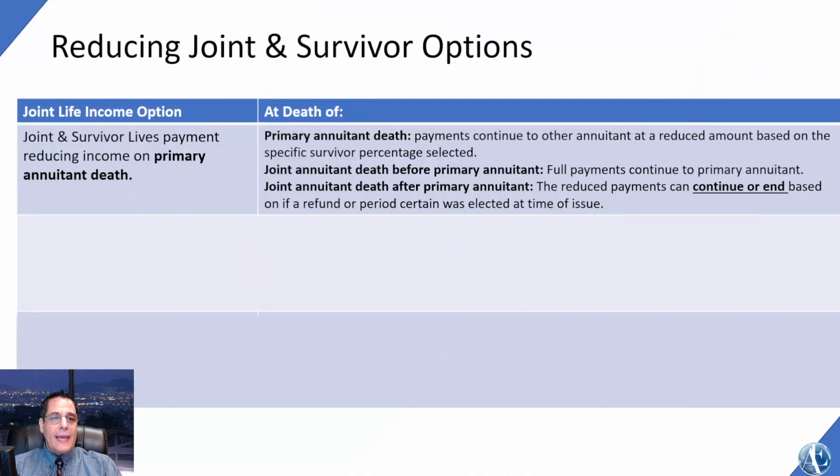Now let's turn the page and look at reducing options. So reducing options say that, hey, it's going to pay a full amount up until one of the deaths, and then it's going to reduce based on certain options, right? So let's just take a look at it. Joint and survivor lives, reducing on the primary annuitant's death. So at the primary annuitant's death, payments continue to the other annuitant at a reduced amount based on the specific survivor percentage selected. So if it was 100% joint and survivor, like we were looking at before, it continues at 100%.